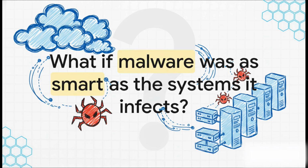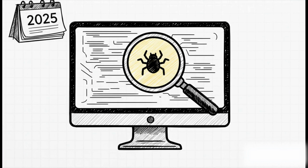What if malware was every bit as smart, as adaptive, as the incredibly complex cloud systems it was designed to attack? Well, it turns out that in late 2025, cybersecurity researchers at Check Point found a pretty startling new answer to that exact question. They gave it a name, VoidLink. And believe me, it represents a huge leap forward in malware design.